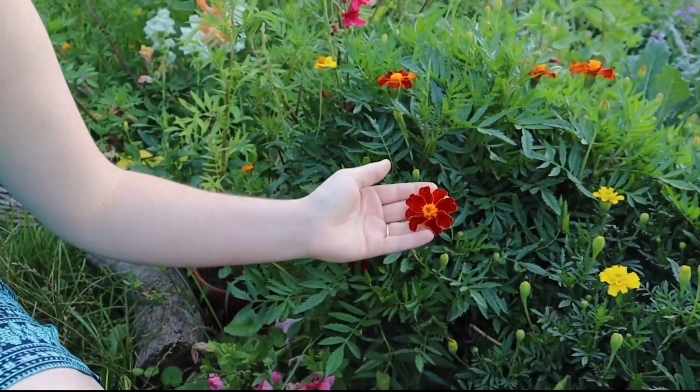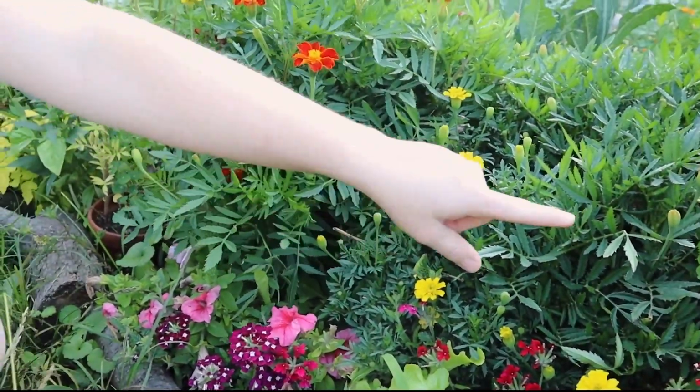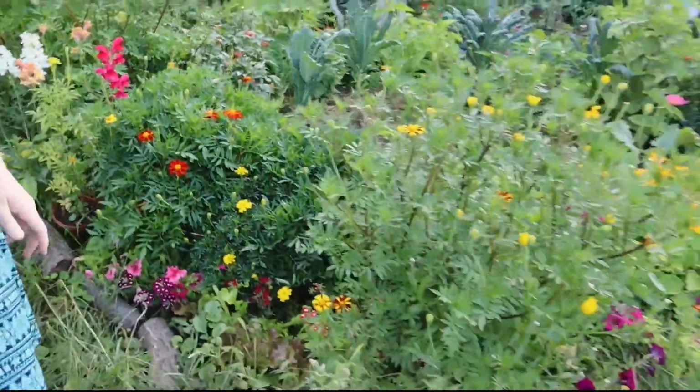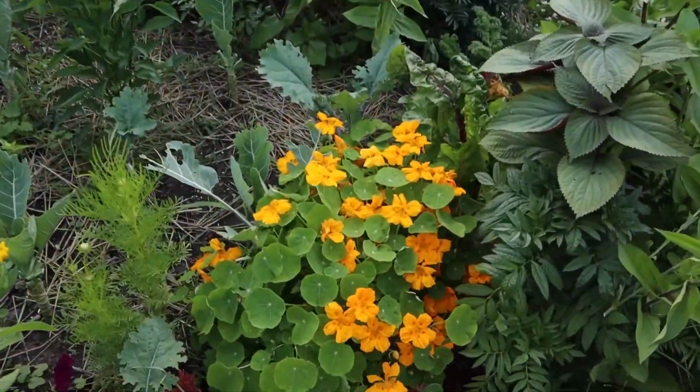Another pretty marigold, another pretty marigold. This area is filling in so well. Like, even the weeds aren't that bad. That's a clover, which is a weed, but like, it's fine. And our nasturtiums over here are doing so well, like crazy.